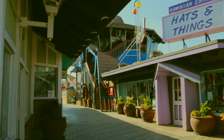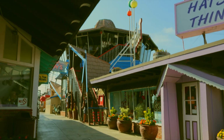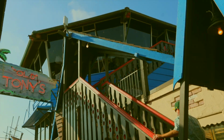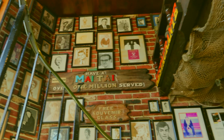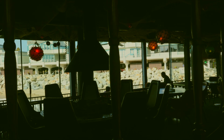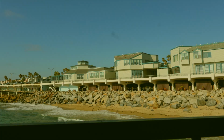So I'm back at the pier for another little family dinner. We came to this place that's usually pretty crowded on the weekends, but since we came a little bit earlier, I think before people were off work because it was a Friday, it was pretty empty.